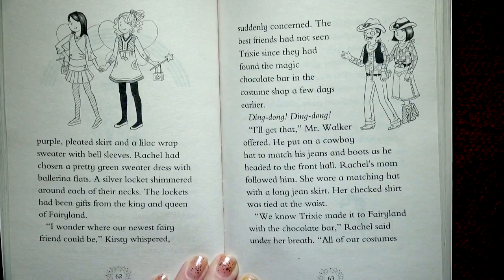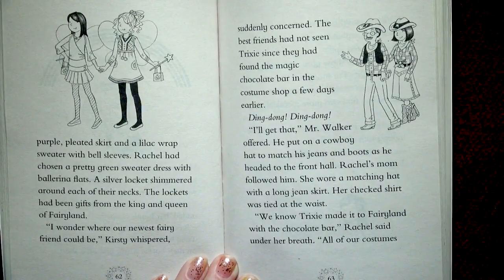"I'll get that," Mr. Walker offered, and he put on a cowboy hat to match his jeans and boots as he headed for the front hall. Rachel's mom followed him. She wore a matching hat with a long jean skirt. Her checked shirt was tied at the waist.